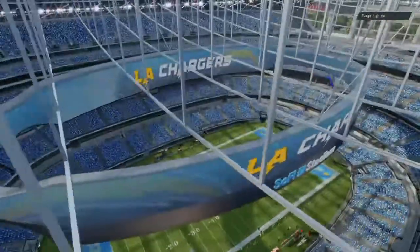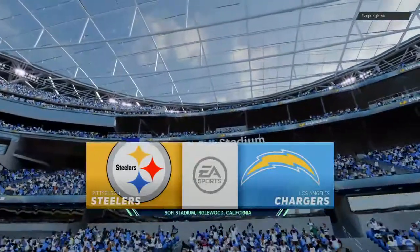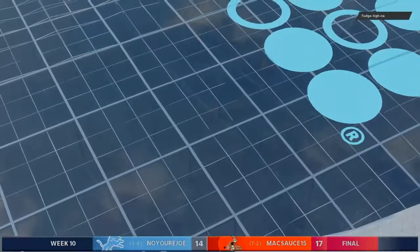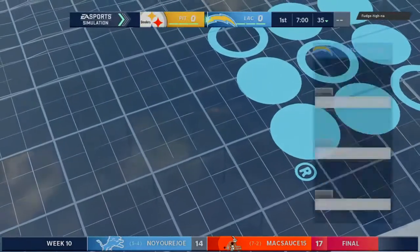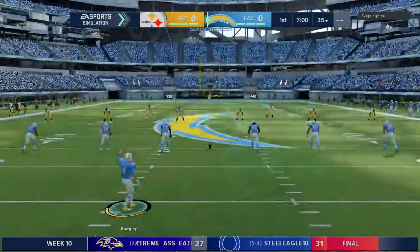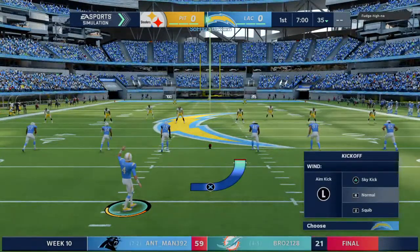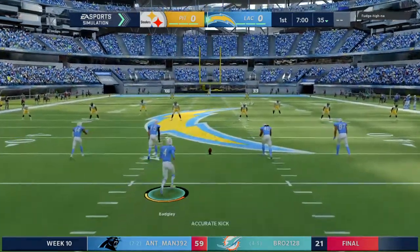From the site of Super Bowl 56, set to be contested this upcoming February, we're at the gorgeous new SoFi Stadium here in Inglewood. Today, we're set for a good AFC matchup between the Pittsburgh Steelers and the Los Angeles Chargers. The shadow's starting to get a bit longer.